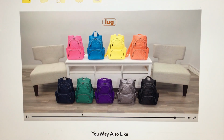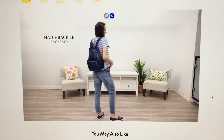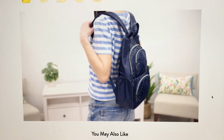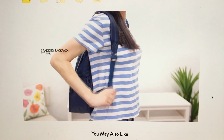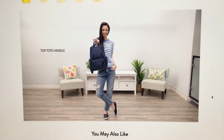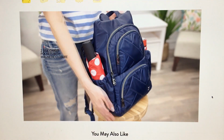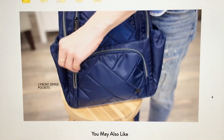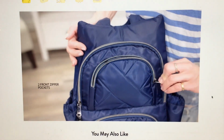All right, so that's the hatchback. Love the colors, love the look of it. I actually do like this look better. When it was plain, I don't like the look of it as much overall. But with the quilting, for some reason, this elevates this particular bag. I'm not usually a massive fan of quilting, but I think this particular quilting really makes this bag look a whole lot nicer. It ends up being a bag you can wear and not look like you're carrying a school bag, which is really cool. I kind of like that.